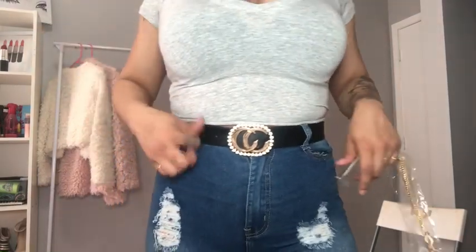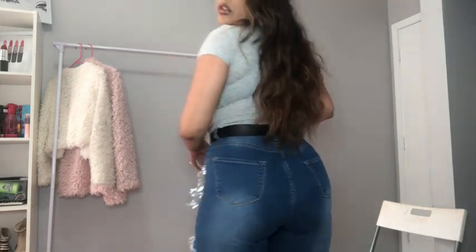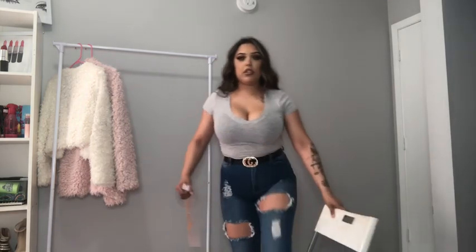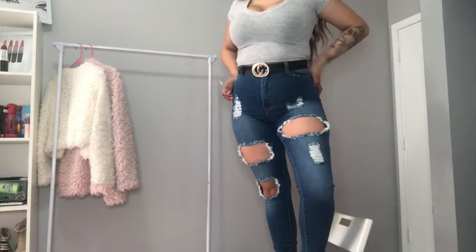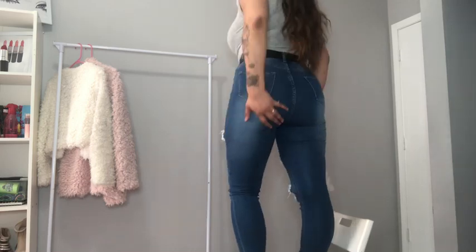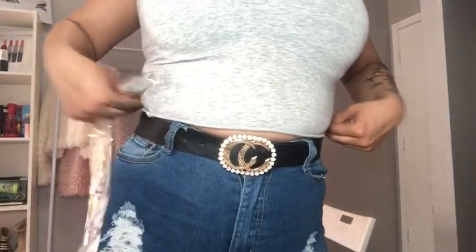Alright guys, so this is how the belt looks. I really like it. I paired it with these Fashion Nova jeans. These jeans are super cute. Let me get on top of this so you guys can see. So these are also from Fashion Nova. I didn't purchase them with all these items. I've had these, but yeah, I really like these. They make your ass look so good. But yeah, that's how the belt looks.